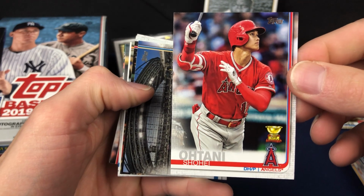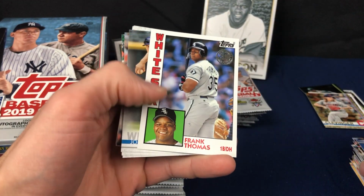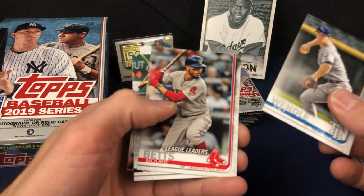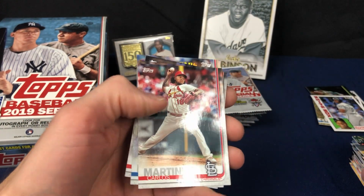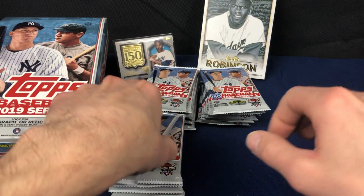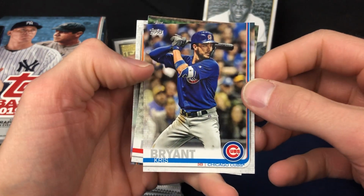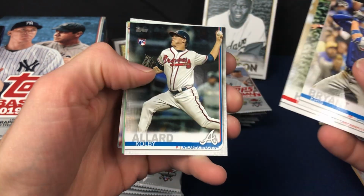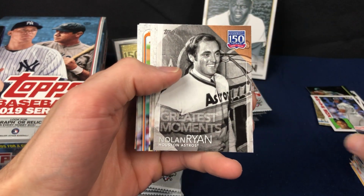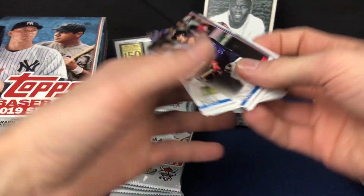Rookie cup. Frank Thomas, 84. Greatest moments insert.